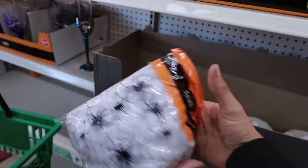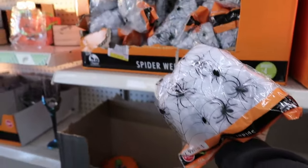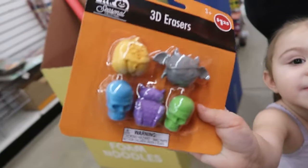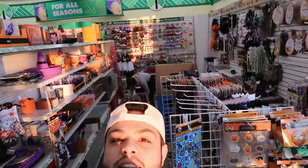Alright, guys, so we found the spider webs, but the bags are really, really small. Like, look at this. Well, that's not gonna decorate but a corner. You can't see it. I mean, I don't know if we should grab that. Yes. Or we're gonna grab some, but I think we should definitely hit up another Dollar Tree. So we're gonna have to look on maps and see if we can find another Dollar Tree. I'll let y'all know, because this one's kind of rough. This is literally the whole section, guys, right here. Everything behind me, that's the whole Halloween section. So we might have to hit up another Dollar Tree.